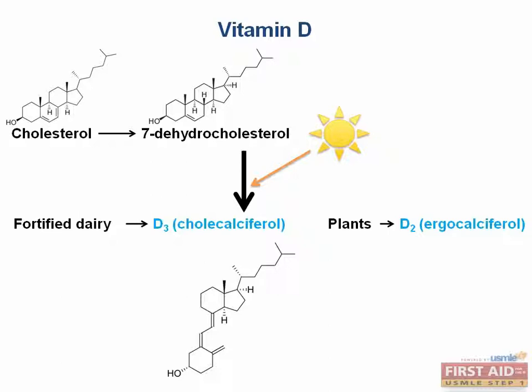As for D2, even though we don't make it using sunlight, when it's made in other organisms, it also requires sunlight to be made. Do you know what it's made from? This kind of blew my mind when I first learned about it, but it's made from ergosterol, which should sound familiar because that's the thing found in cell membranes of fungi, which we target with some antifungal drugs. Everything's connected in the world of biochemistry. So anyway, D3 is the more important version.